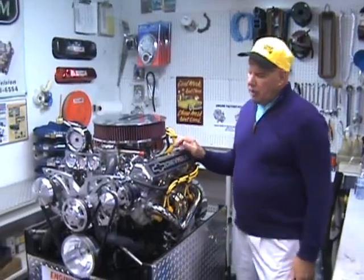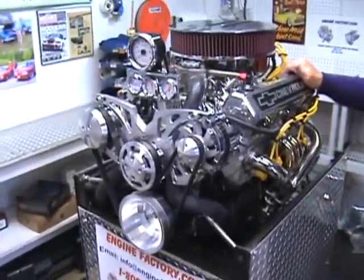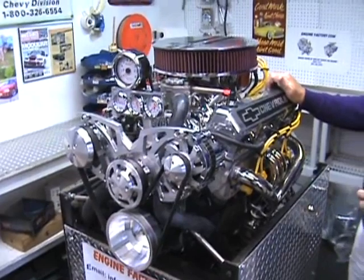This is just an engine that we take out to the shows and things, and I'm going to start it up here for a minute, and then I want to go through a lot of things with you, but I won't bore you with a lot of details on everything.